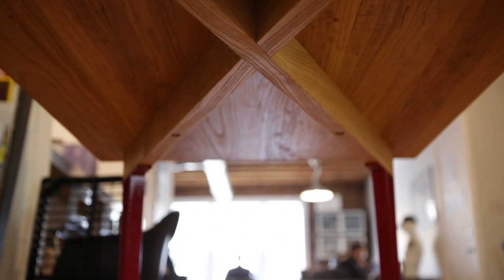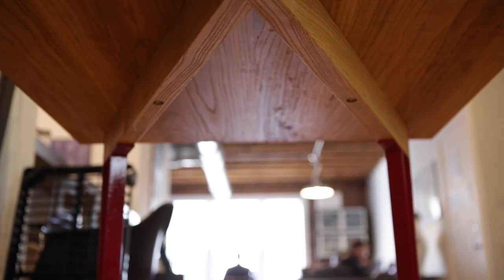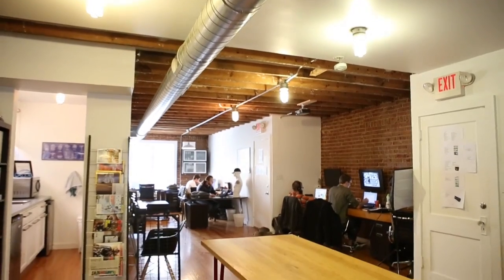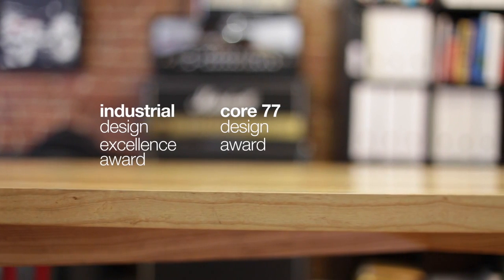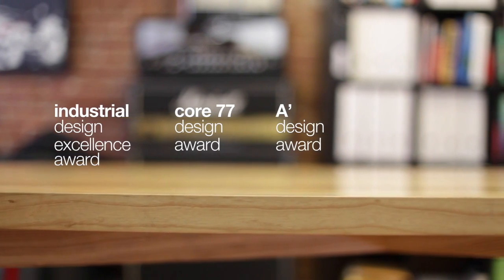So the Heartland table was a very collaborative project. Our goal was to try to have this table be as modern and timeless as possible and satisfy the needs of any corporate or individual out there. A very cool table. Everyone is unique. Every top is different simply because no lumber that is found is the same. Beyond the successes the client has had, this piece is like their showcase piece. We were validated by the Industrial Design Excellence Award, Core 77 Design Award. We received some recognition, and then the A Design Award as well. So it was cool getting some awards.